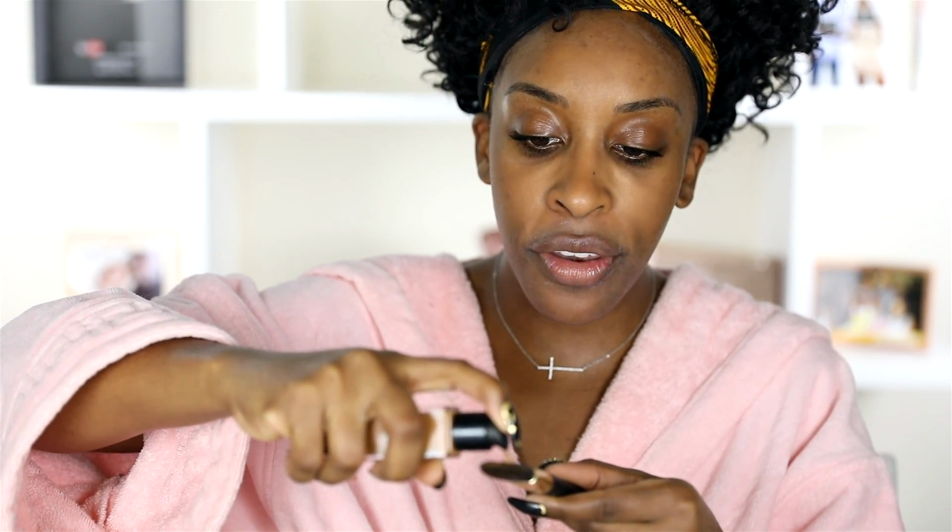This is my little hack that I do to get my foundation to last longer. Now, because this foundation is new to the family, we haven't introduced her to the in-laws yet. We don't know how she gonna cut up. We don't know how cooperative she gonna be. We don't know if she cooks yet. We don't know if she got a smart mouth. We have to, you know, take her in strides a little bit. So what I'm gonna do is start off with one full pump and see how I like it. If I need to add more, then I'm gonna add more. It's probably likely I'm gonna need to add more.